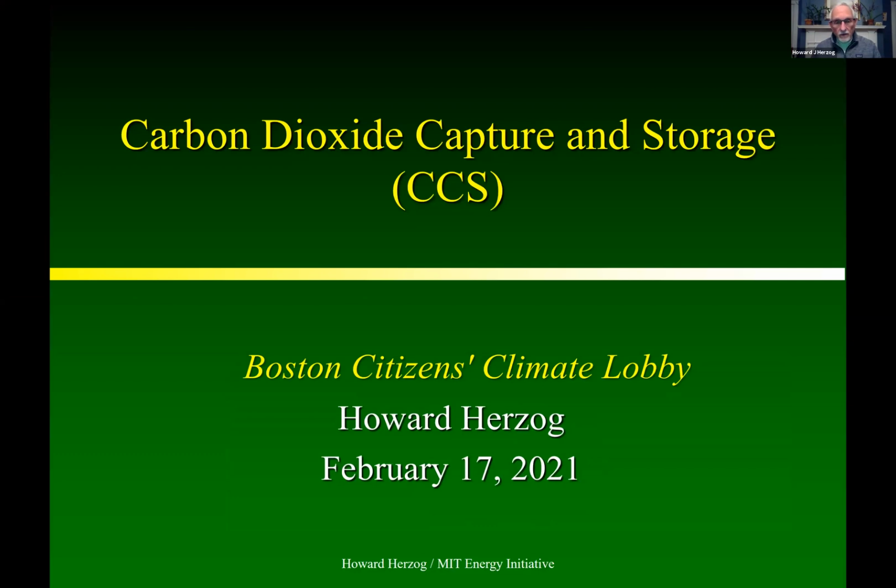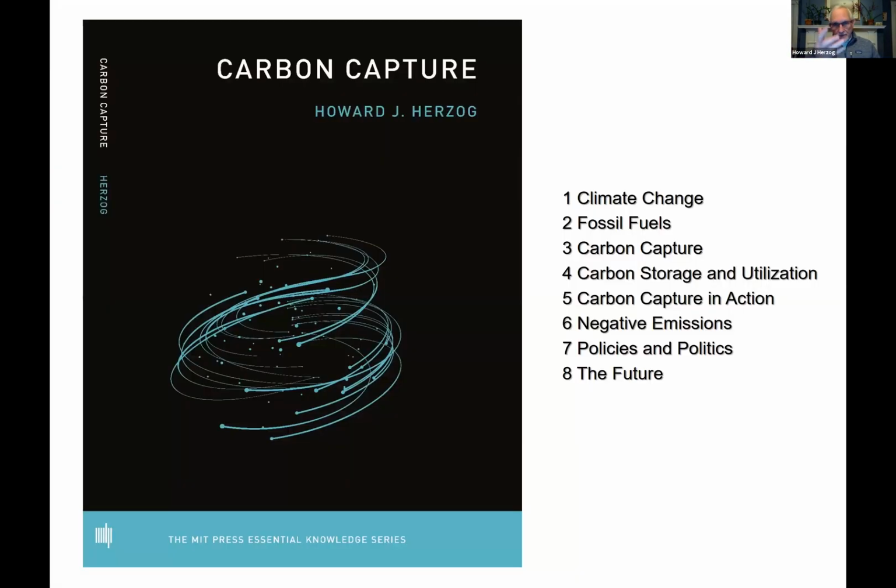Okay, so I'm going to talk about carbon dioxide capture and storage. And as Gary said, I wrote a book that, if you're interested in more information, is actually a good book. It's aimed at the non-expert and sort of covers the whole field. The chapters are on the right here for the book.